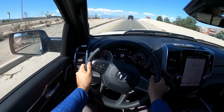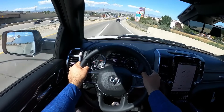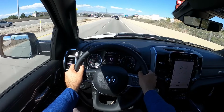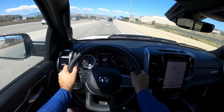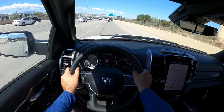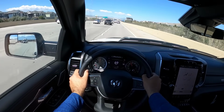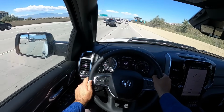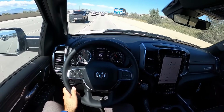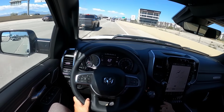Ride's really comfortable so far. Transmission's really smooth, and it gets up at a really solid pace. Gotta love that Hemi power, right? Always gotta love that Hemi power. But it's comfortable, and I think it rides really well. And I don't feel like you have to get into it too much to stay up to speed.